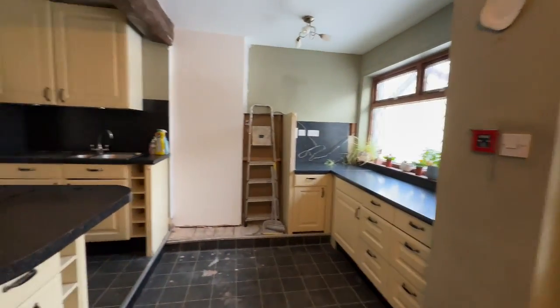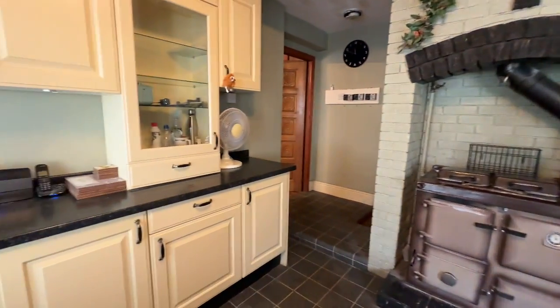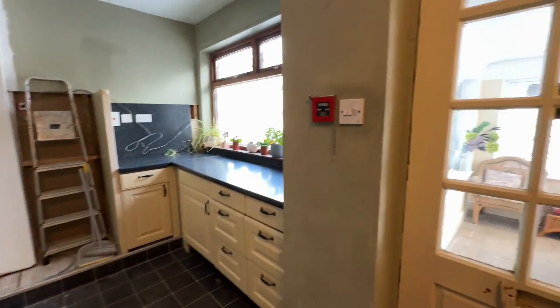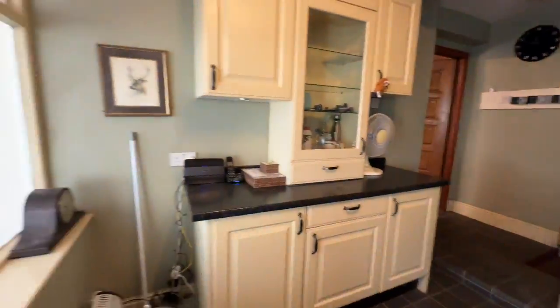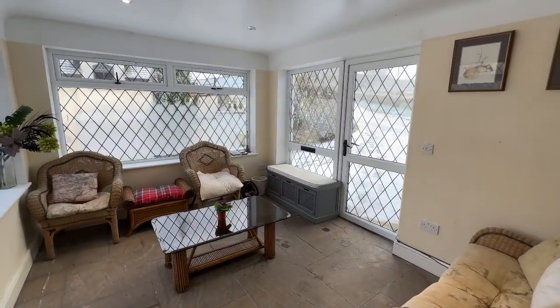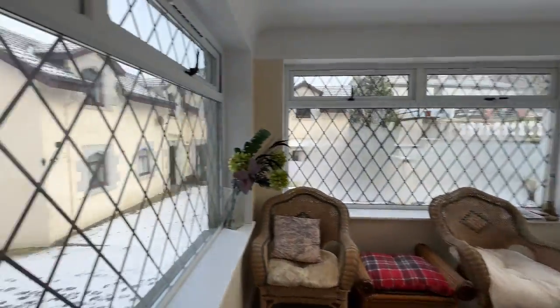So lots of space in here, space for freestanding appliances, kitchen cabinets, work surfaces, so a really good size, what could be a utility room, I believe, or perhaps with some renovation, a kitchen if you wanted to create even more living accommodation here. This leads on to a garden room, which has got a lovely stone floor, and this sits out onto the back of the property, and this will give you a glimpse as to what's going on at the back.